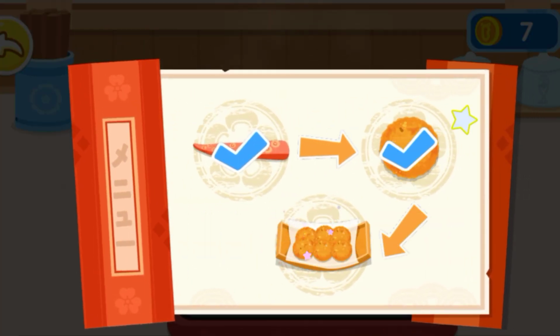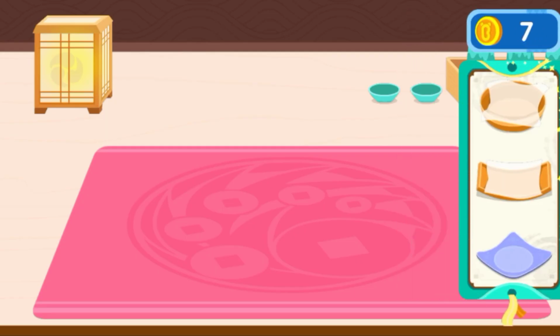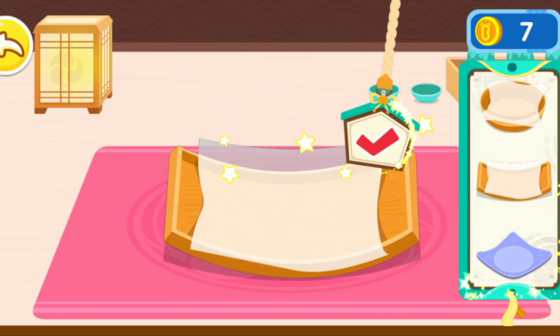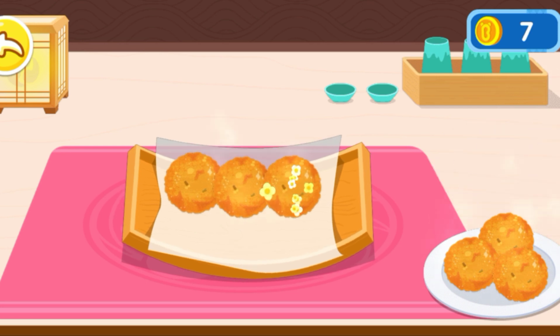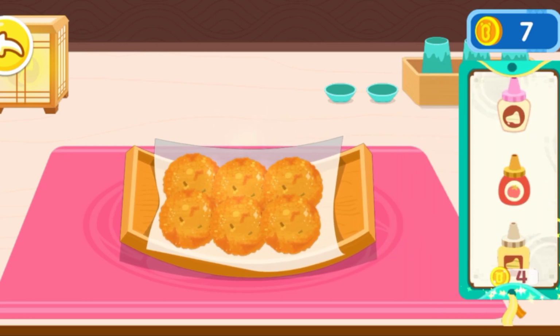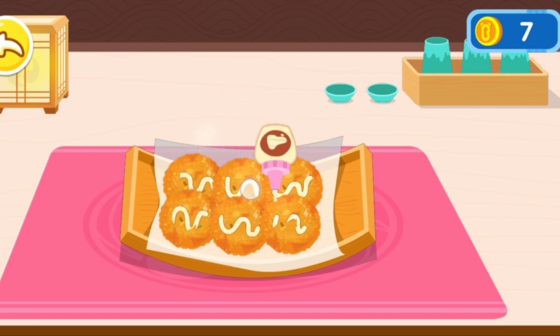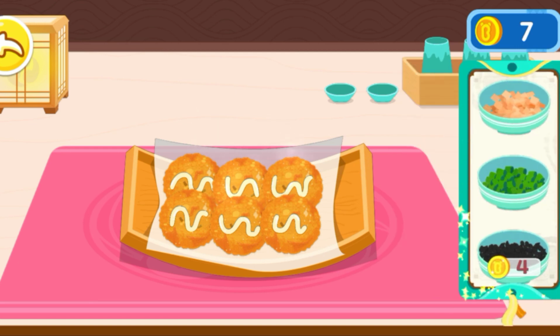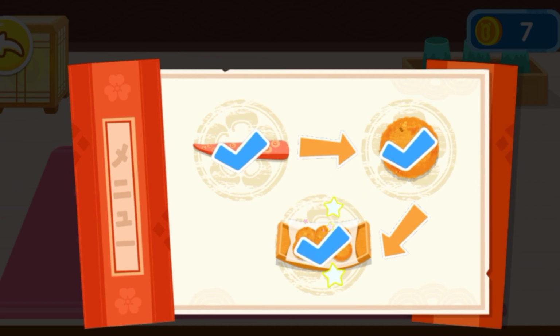The guests can't wait any longer. Let's put it on a plate. Dressing. Dried bonito flakes. Yo-ho! Takoyaki is ready to be served.